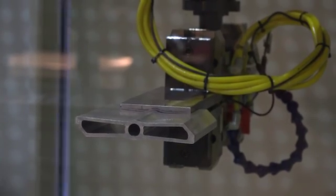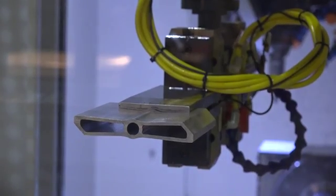Hang on, my brain is trying to compute here. That's probably about an 85% improvement in production.